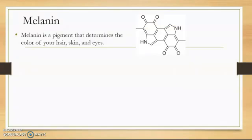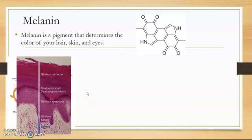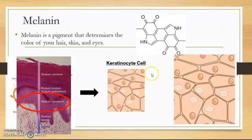Skin color is determined by the amount and type of melanin released by melanocyte cells. The melanocyte cells produce melanin, and they are in the stratum spinosum. Then it is transferred to the keratinocyte cells by the melanosome vesicle. Once it gets to the keratinocyte cells, the pigmentation surrounds the keratinocyte cell nucleus to protect the DNA from ultraviolet radiation. This way, the DNA won't get damaged.